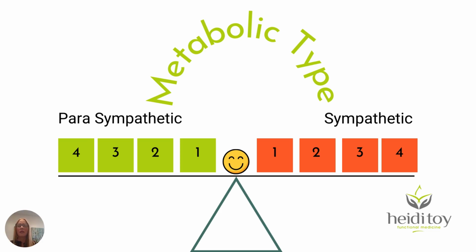Our metabolic type also shows how balanced the systems of the body are, where you see the 1, 2, 3, 4. There's a fast 1, 2, 3, 4 and a slow 1, 2, 3, 4. The type of oxidizer that you are and what this all means to you will be shared with you in detail on your HTMA report and during your private session.